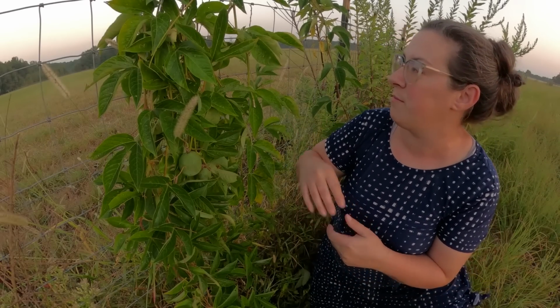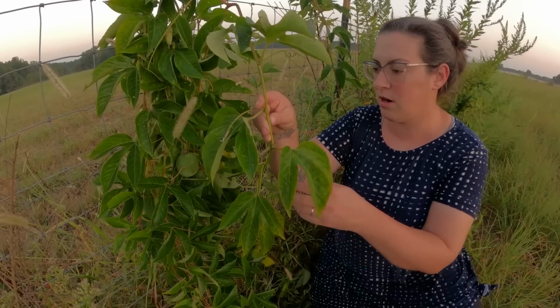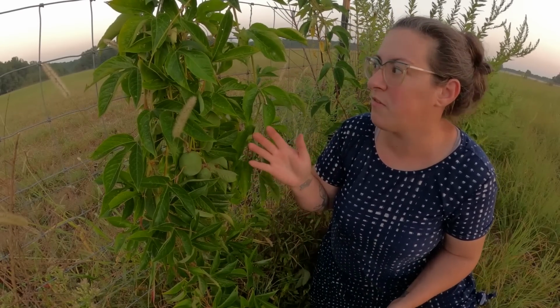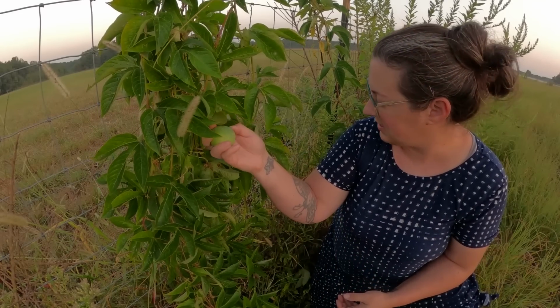I have saved some seed from this so I can move some of it towards the part of the homestead that we frequent most often. I also heard that you could take cuttings of this in order to propagate, but I don't think it's the right time of year for that, so I'm just going to leave this alone. We will be coming back and collecting these ripe fruits when they're ready.